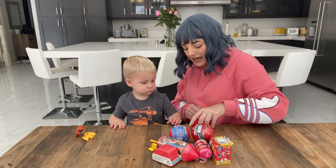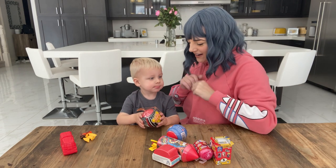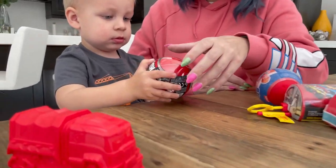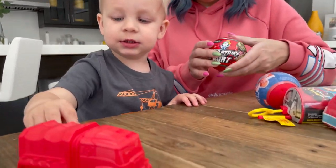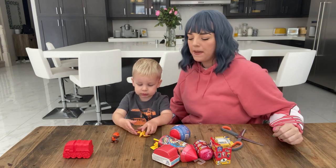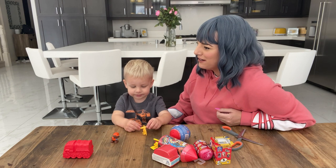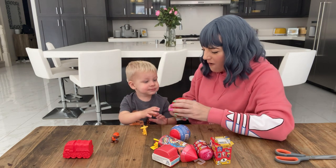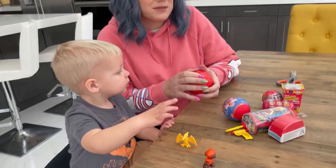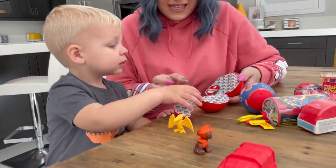You ready to open something else? I don't know, what's in there? We gotta open it up and see. What do you think is in there? Maybe some toys? Oh, this one's complicated to open. Ooh. Pterodactyl. Oh my God, that's a really big word for such a little baby. Whoa, what's in there? There's so many prizes. I don't know how to open it, I'm just breaking it. Whoa, look at all these prizes.